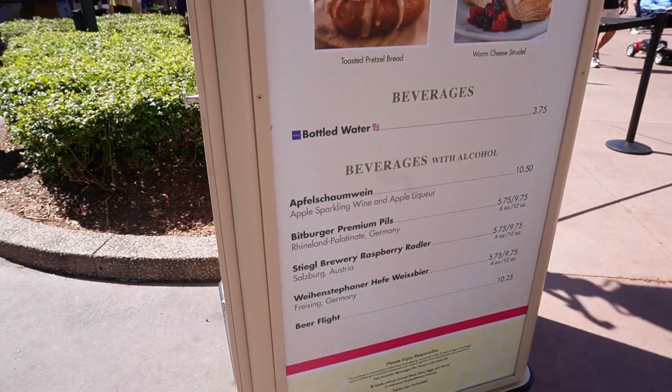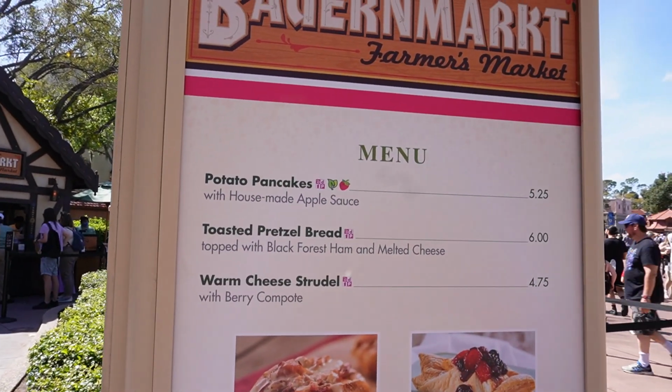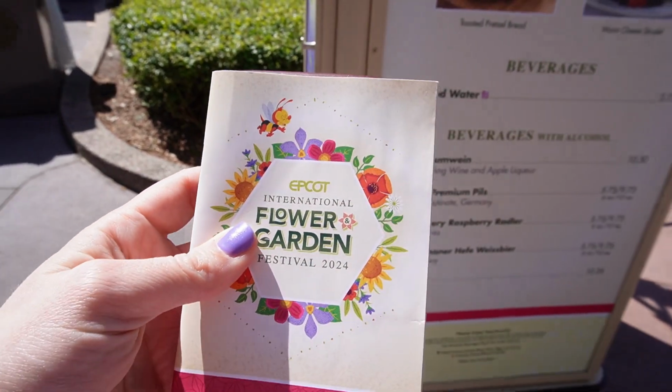And with so many different booths and food items here at the festivals, you might be wondering how to decide what to eat. I like coming to the outside of the booths and actually looking at what the food looks like to know if I'd like it or not. And then they also have a list of the prices, all the different items, and it is helpful to just look in the festival passport as well so you know what is at each booth.